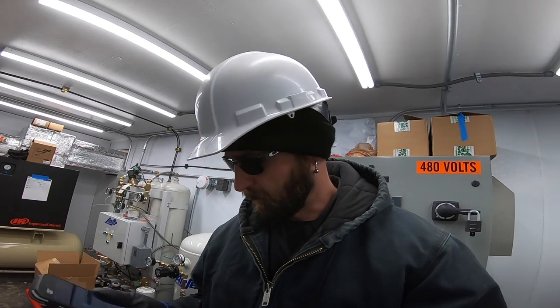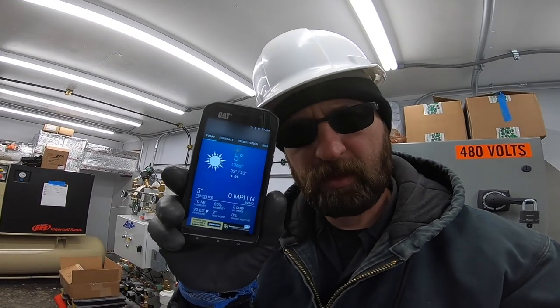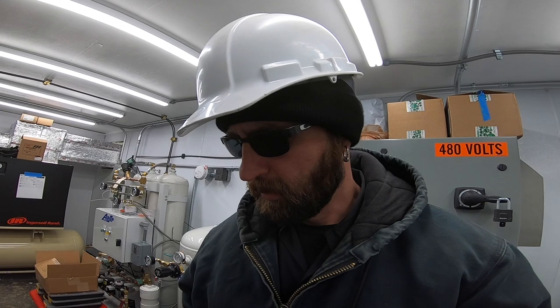So it's finally warmed up to a balmy 5 degrees. So that hood I put together yesterday, I've got to get it painted. So it's finally warm enough to actually paint it.